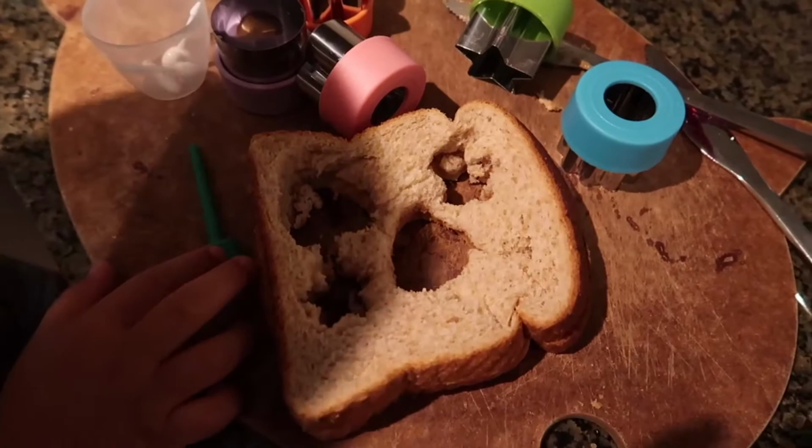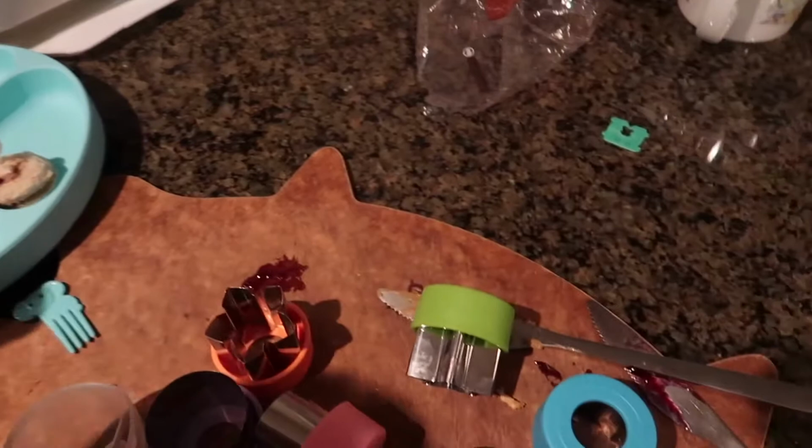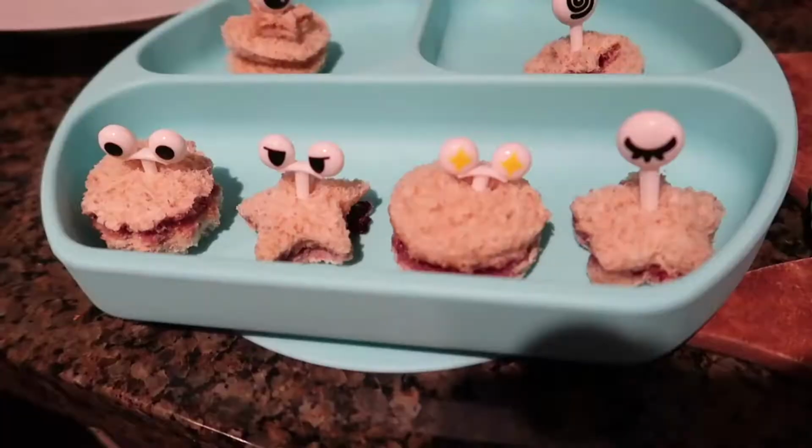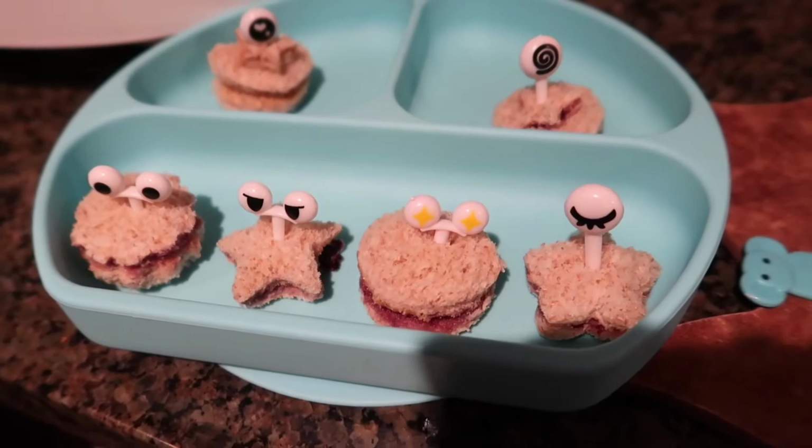And then next I'm going to show you one of the example of the lunch bento that I made. So this is one of the example, and I'm going to make a new video about lunchbox ideas. I'm going to decorate all the lunch bento.